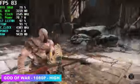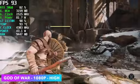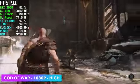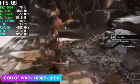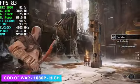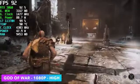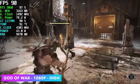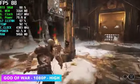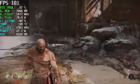Moving over to God of War, 1080p high. Now, if we take a look at the temps, we're up there, but I've manually adjusted the CPU TDP up to 45 watts, and we're right there at 42 to 43. I've used ThrottleStop to do this, but there are other applications on the market, so it's totally possible to manually adjust the TDP on the CPU, and of course it's really going to help out with performance, but this cooling system really can't handle it because we're up there around 94 degrees Celsius.